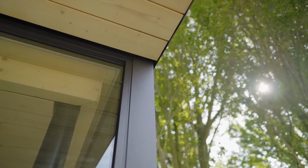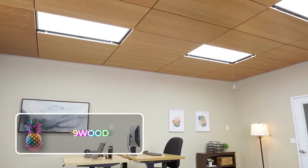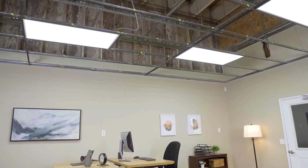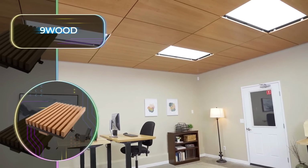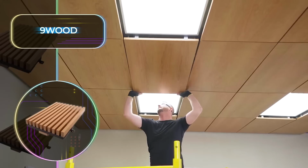NewTechWood. Office ceilings can often hide all sorts of systems and wires that make repairs or maintenance a nightmare. That's where NewTechWood is stepping in with a much smarter solution. And as the company describes it, their offering of wooden suspended ceilings made from natural oak or cherry veneers will be much easier to work with and remove.